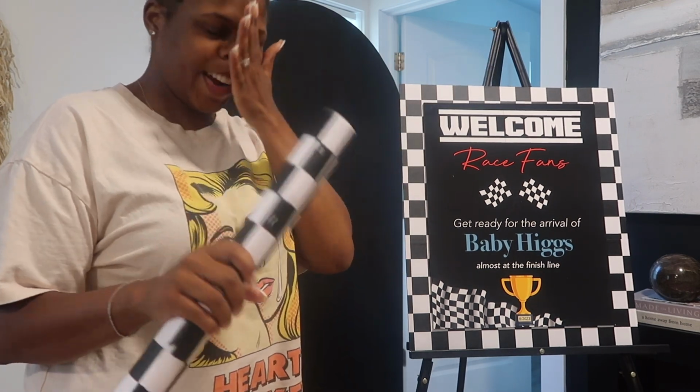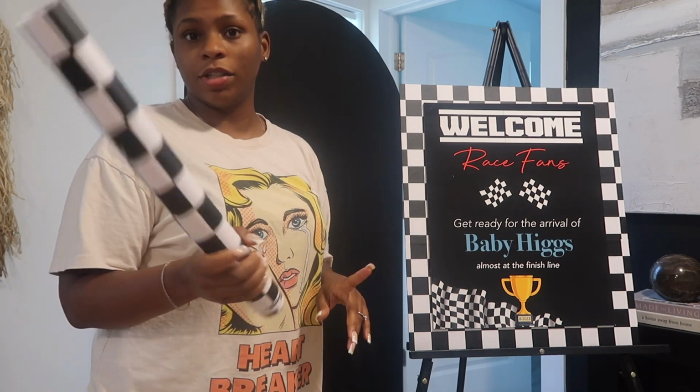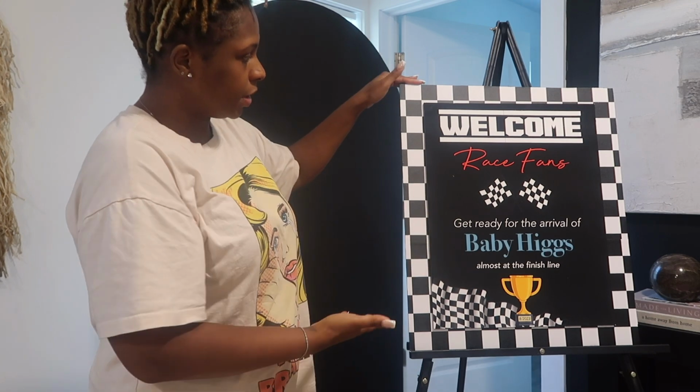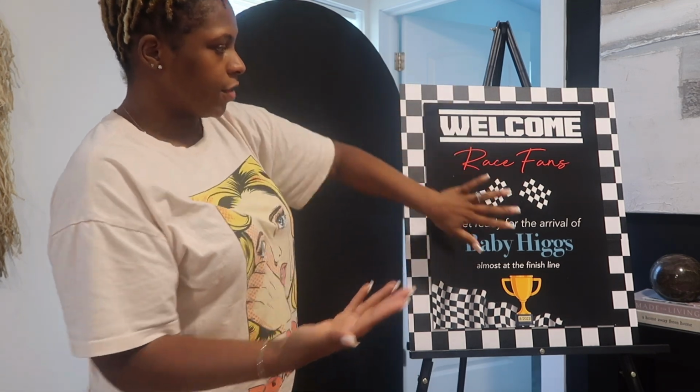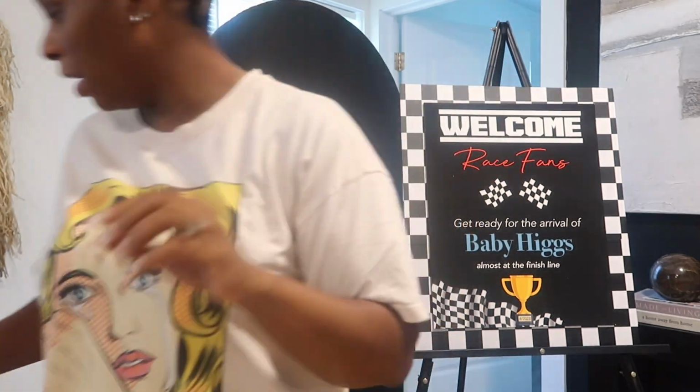I might add this somewhere else, like on this black wall, not sure yet, but if I do, y'all will know. But yeah, peel and stick, put it up there, and I added this board to this board with glue dots, like my little glue dots, and it worked pretty well.